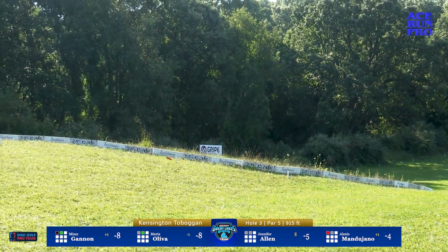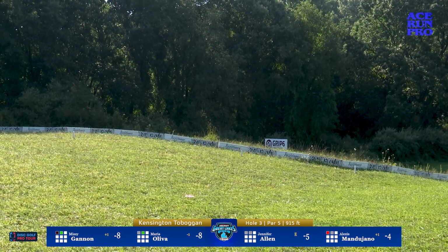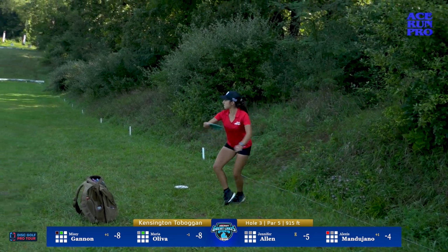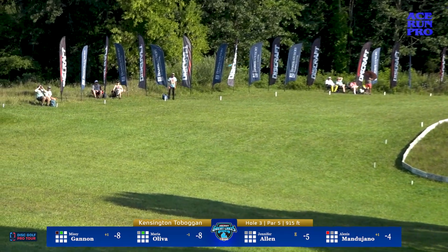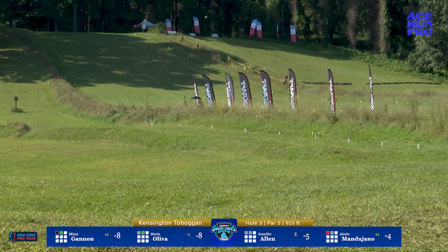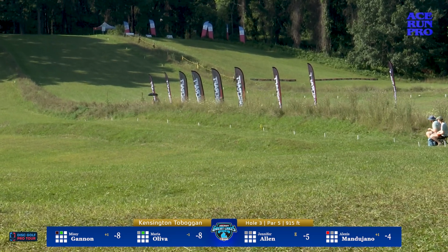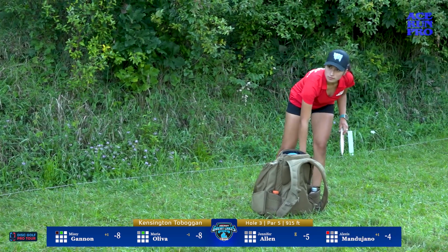Wow. She's got some distance, doesn't she? Oh my gosh, I was gonna say, I don't think she was going for a safe placement shot. She got about as much distance as you could get. Alexis definitely going with the safer shot, although... Oh no. Looks to be that she's hyzered out of bounds left side. Oh my gosh. Dang it.